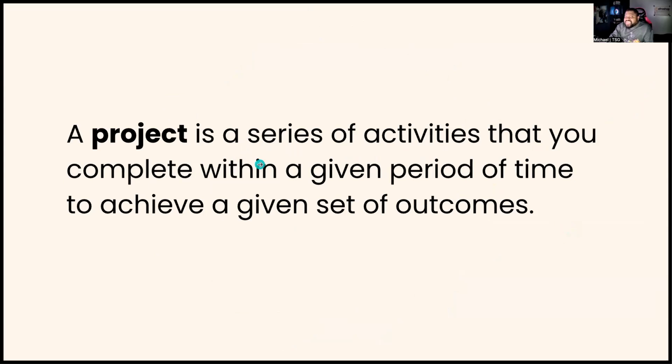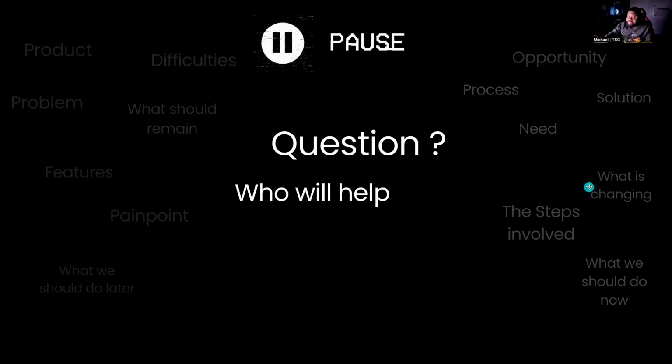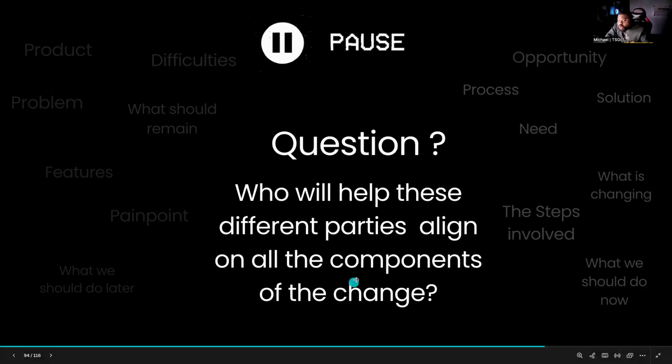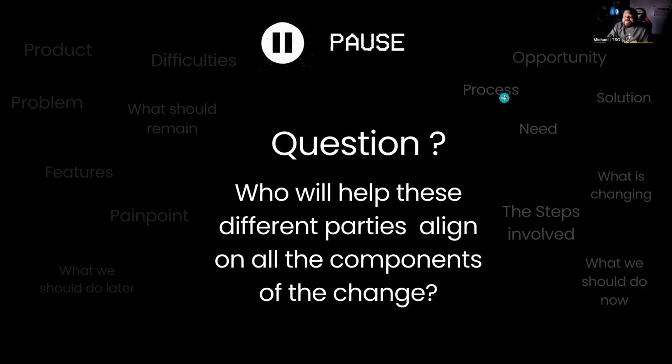And remember that the project is a series of activities, meaning that there are several things you have to do within a given period of time to be able to achieve a certain outcome. These are the things that I will be showing you in the course of this program, the things that you will do. So my question is, talking about aligning all these different parties, who will be responsible for that? Who will help the different parties align on all the components of the change? Who will help them align on the process? Who will help them align on the opportunity? Who will help them align on the solution? Who will help them align on the need? Who will help them align on what is changing, the steps involved, what we should do now, what we should do later? Who will help them align on the pain point? Who will help them understand the need?